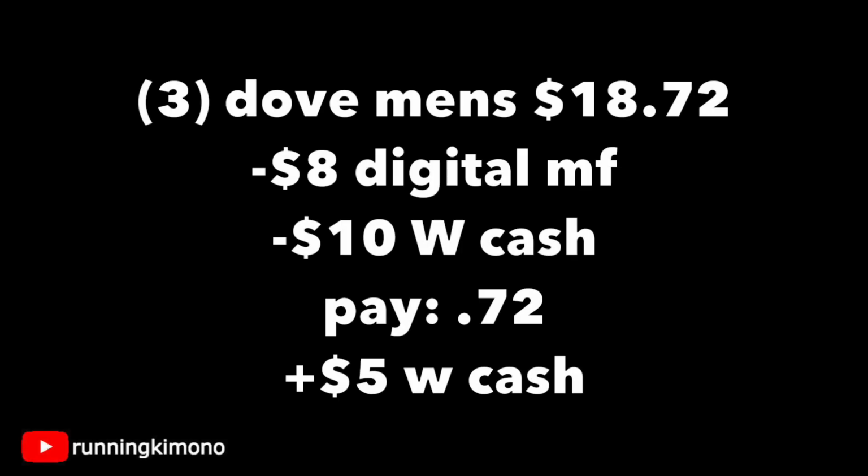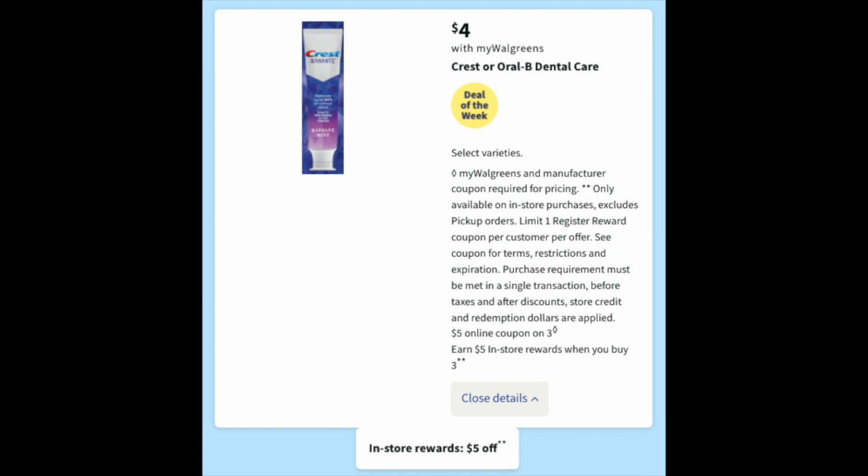that's $18.72. Subtracting the $7 off of 2 and the dollar, and then I would also throw in $10 of Walgreens cash, pay 72 cents plus tax, and then get back $5 of Walgreens cash. If you could find any Dove body wash, this might be a smart deal.